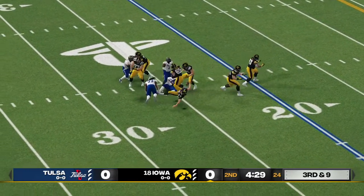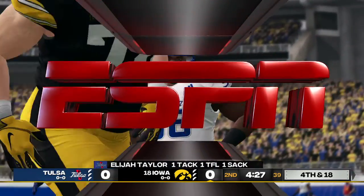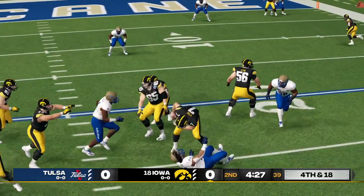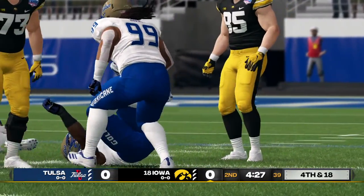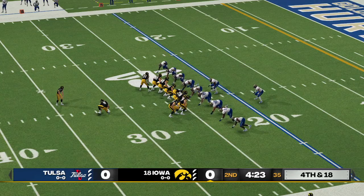Here comes the pressure, and he's going to be sacked for a loss. Boy, this pass rush is sometimes scary. They're really getting after the quarterback now. The sack makes this a fourth and very long.